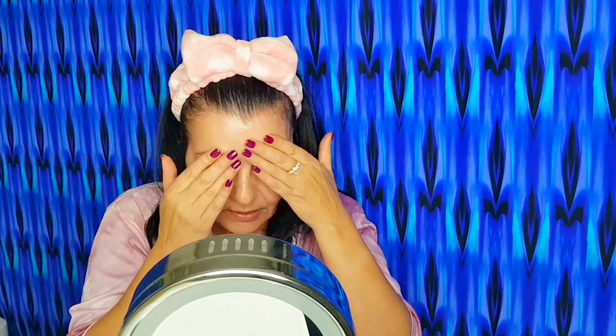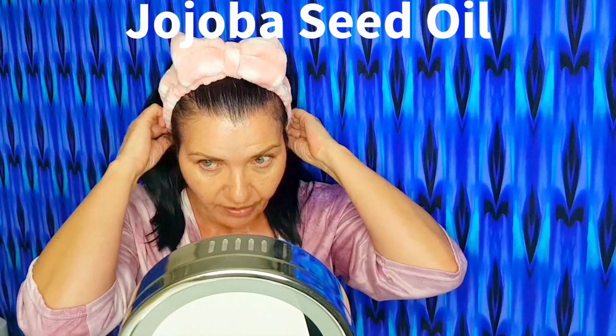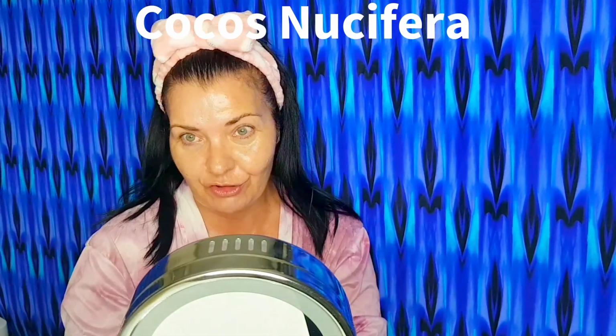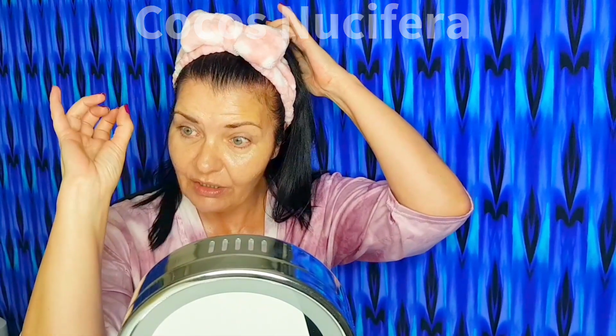And let me talk about this amazing serum. You can pop this under your eyes. So, as I said, it has 3% hyaluronic acid, and it has Jojoba Seed Oil, which is anti-inflammatory, reduces redness, calms the skin, very moisturizing, hydrating. We have, I'll write it on the screen in case I'm not saying it properly, Cocos Nucifera, which is coconut fruit extract, right? And the coconut fruit extract gives you ultimate hydration. It's anti-aging, rich in fatty acids and B vitamins.